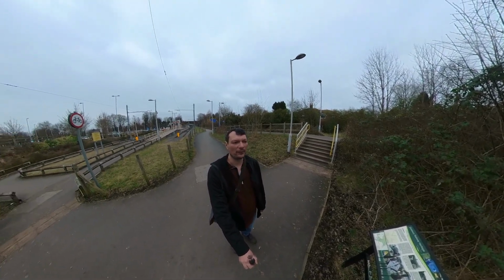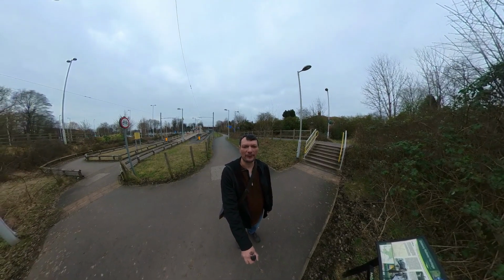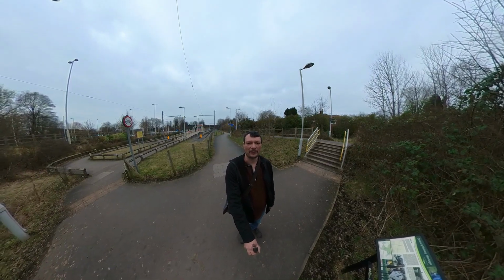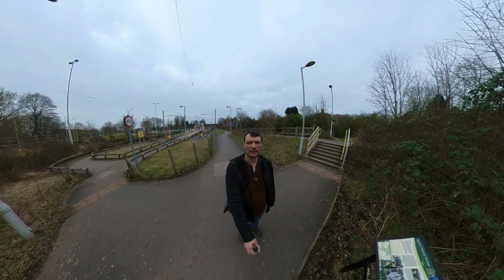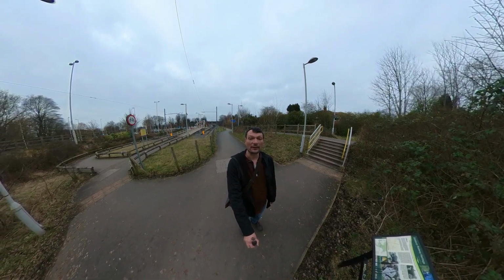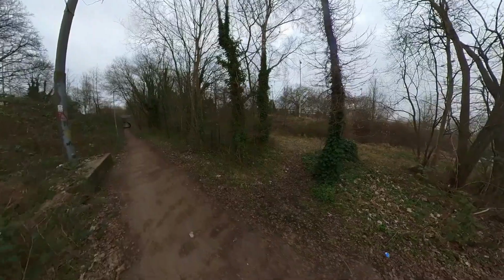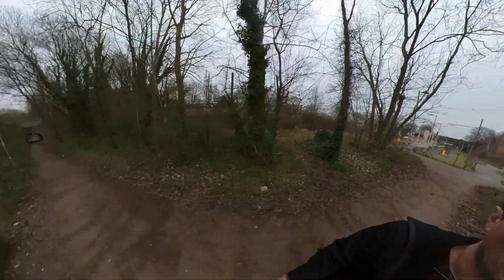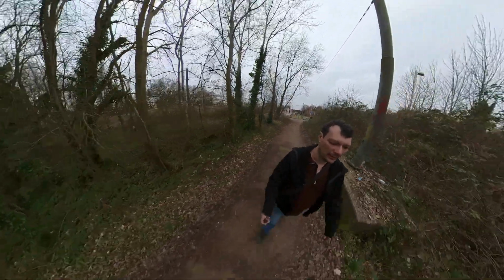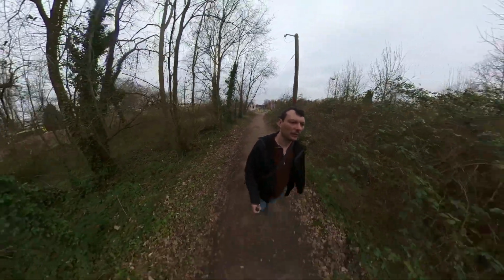It's time for another installment of the GM Ringway, and today it's stage 3, which is 7 miles from here to Bramhall. So let's get going. And from the end of the tram line, we set out along the old railway line.